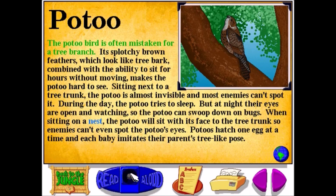The potu bird is often mistaken for a tree branch. Its splotchy brown feathers, which look like tree bark, combined with its ability to sit for hours without moving, make the potu hard to see. Sitting next to a tree trunk, the potu is almost invisible, and most enemies can't spot it.